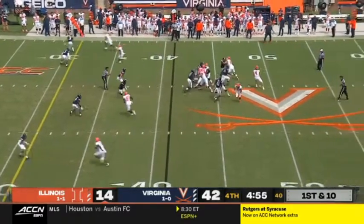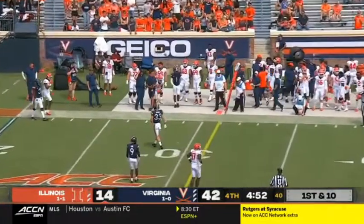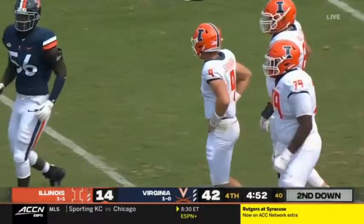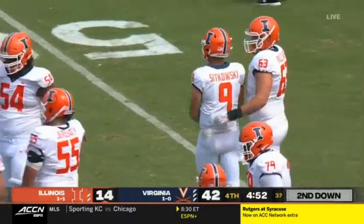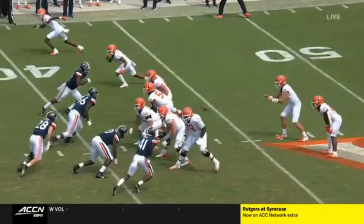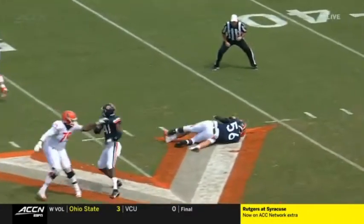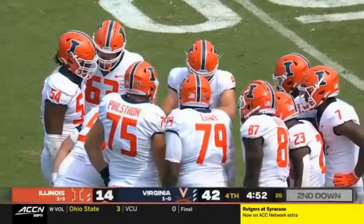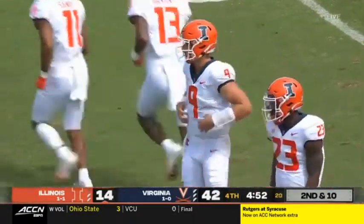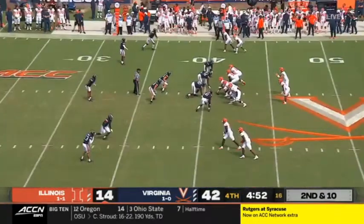Pressure coming up the middle for Sitkowski, and that's a nice catch if it stands. Sandy making the grab just out of bounds. Yeah, we haven't seen as much from Carlos Sandy as I thought. Someone said he might get more involved, but look up front. Really good job coming up the middle. Yeah, and again, these are some of the backups, the second string UVA defensive front and linebackers, and still getting good pressure on Illinois. 2nd down and 10 now.